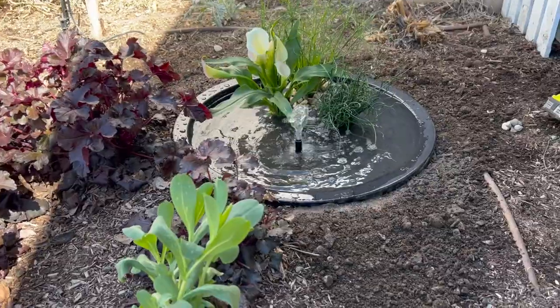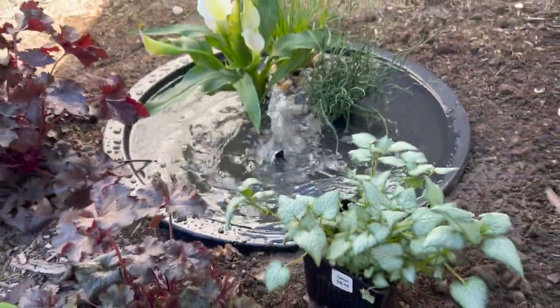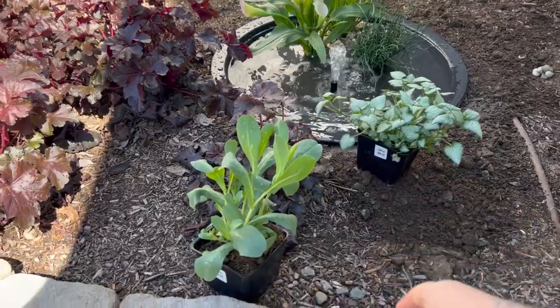So technically I've got 6, 7, 8 plants to plant around the pond. So let me show you guys where I'm going to put all of these. Okay, so at the pond, this is the lamium, and that's going to go right in front here, just like that. And that'll spread and take over and get to the edge all the way around this pond.